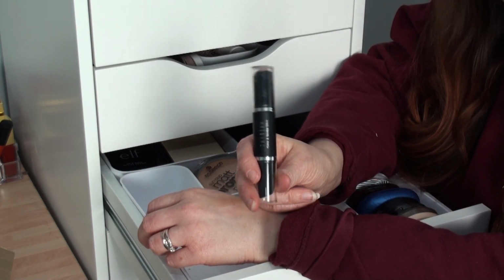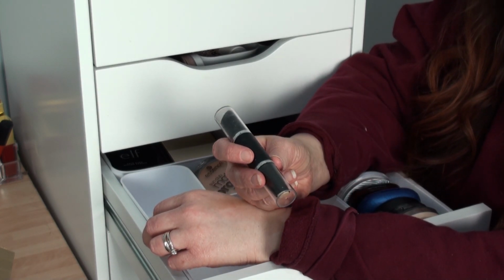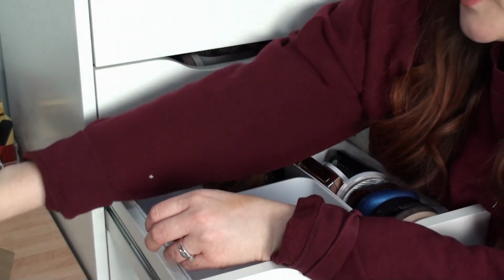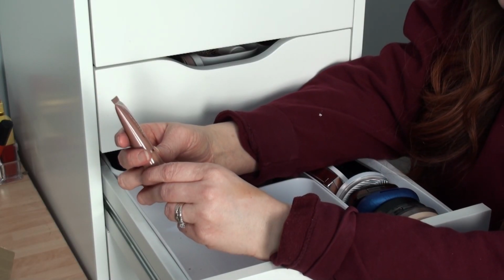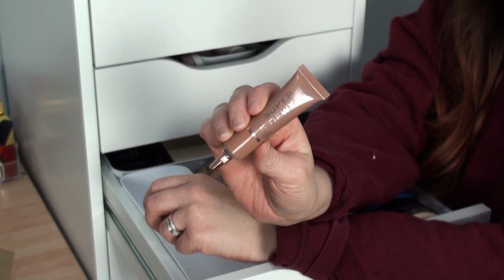I don't know how many more She Glam products I have. I don't think there's that many. It was quite a while ago that I did that She Glam order. I just won't use that. Then the Revolution Super Dewy Liquid Bronzer. I really, really like this.